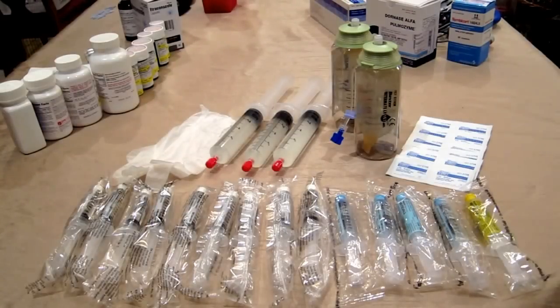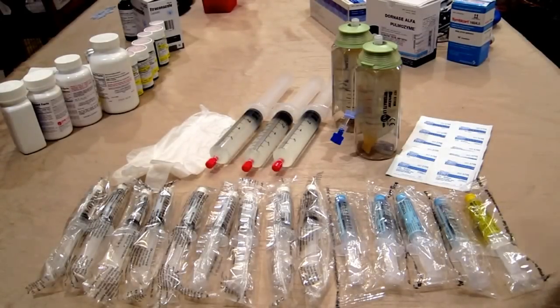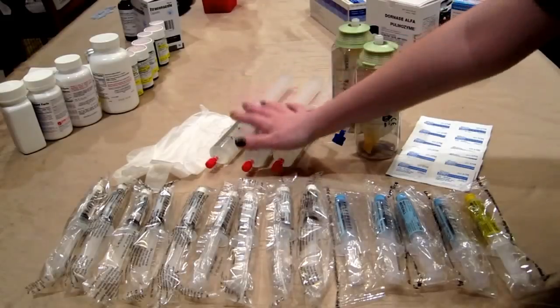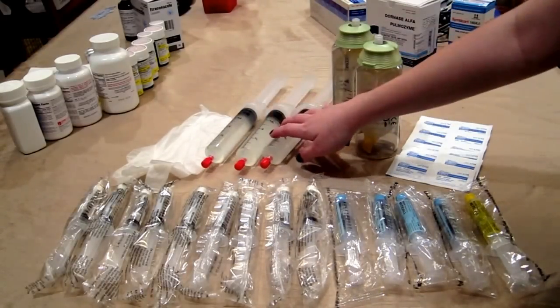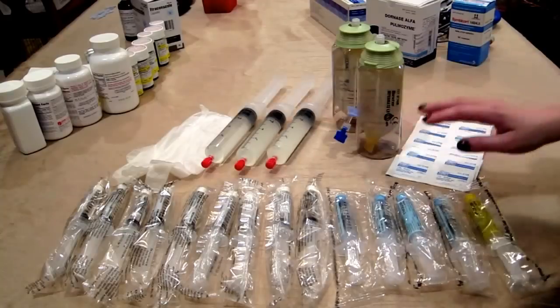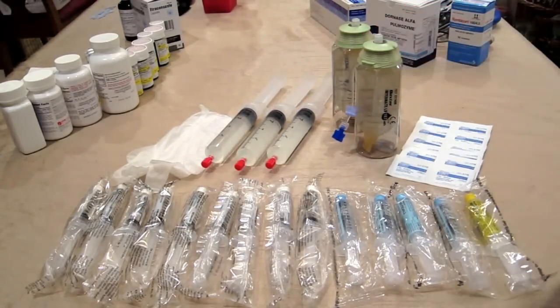Sometimes during pulmonary exacerbations, I require an additional component to my daily regimen: IV antibiotics. Right now, I am doing IV antibiotics. I'm currently on 2 different medications, and this is all the supplies that I use for 1 day. This one is every 8 hours. This one is every 12 hours. This medication takes 5 to 10 minutes to infuse, and this medication takes 90 minutes to infuse.